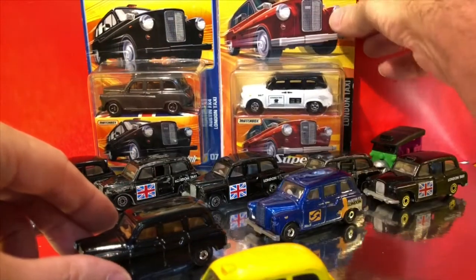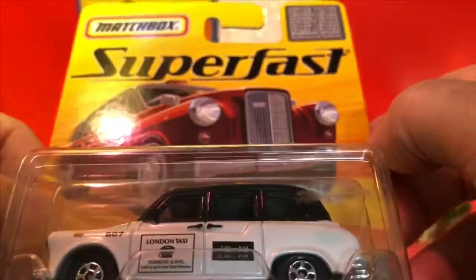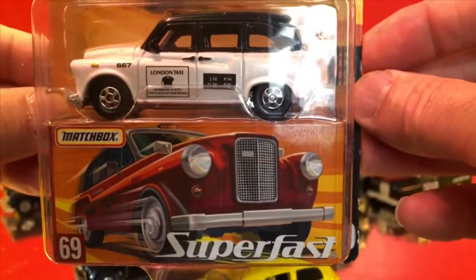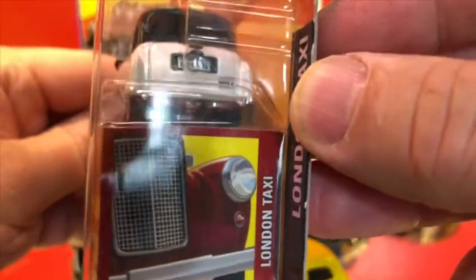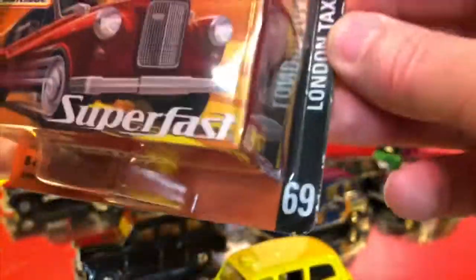The oldest piece I've got of that particular recast is this. Again, it's no opening doors, plastic base. This is the super fast version, sent to me from Canada by Monsieur Diecast, who very kindly realised that I collected these taxis. And again, this piece is very hard to find, and look, the number on there is number 69.